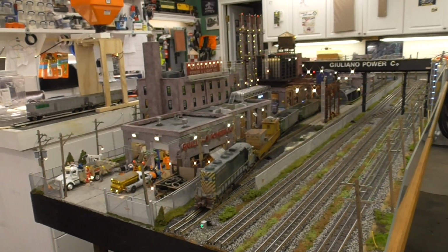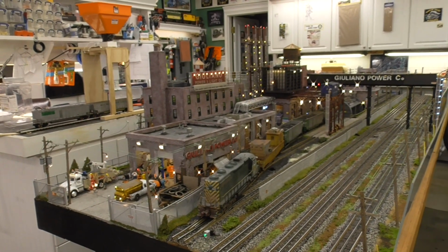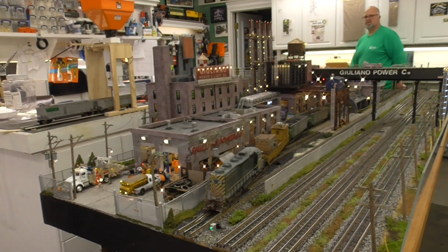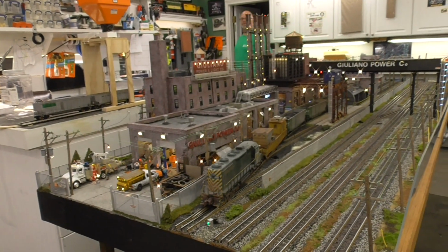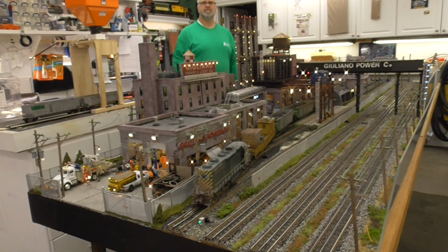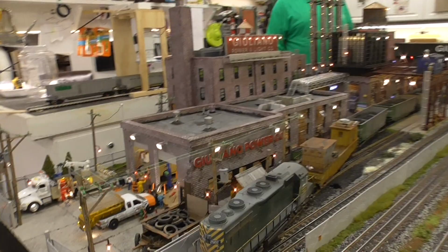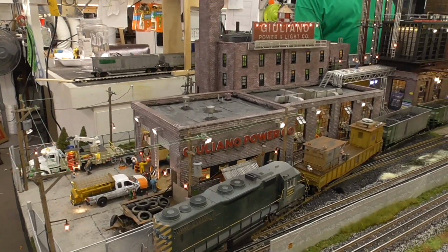So we're going to take a look at a preview of what you guys are going to expect to see at the train show coming up in Edison, Thanksgiving weekend, November. So Edison, November, Greenberg show. So we'll take a look here and look at some of the stuff that he's done.